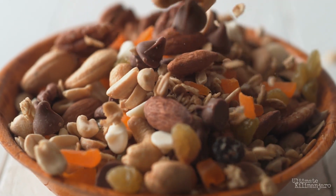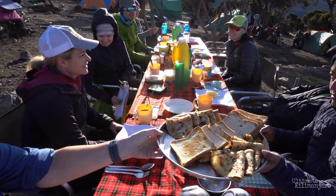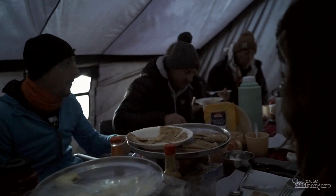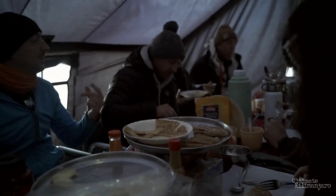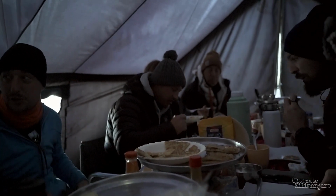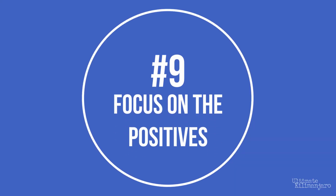However, the body can make energy out of carbohydrates faster than it can from fat or protein. Therefore, it's most efficient to eat a high-carb diet while on Kilimanjaro. Not surprisingly, this is exactly what we feed our clients on the mountain. You want to make sure you're eating enough food for the duration of the climb. Altitude can make you feel bloated and decrease your appetite, but try your best to keep consuming calories and don't skip meals.